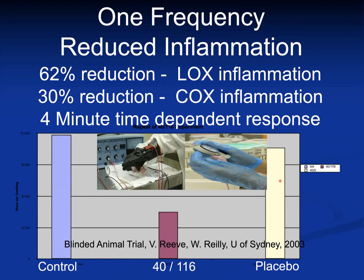Also, Vivian put in a placebo frequency. So she just left the frequency blank, and Wayne didn't know it.